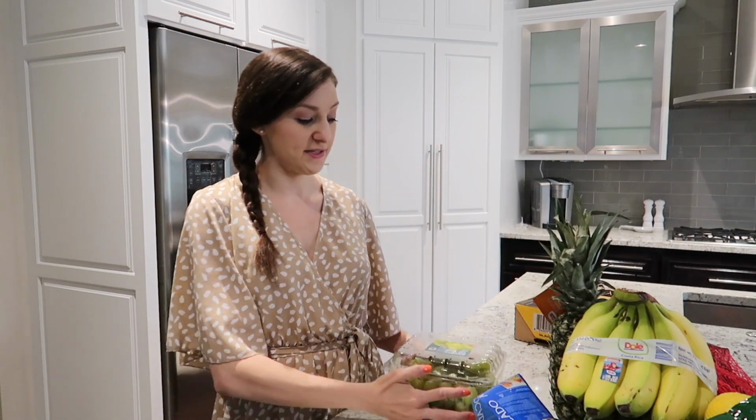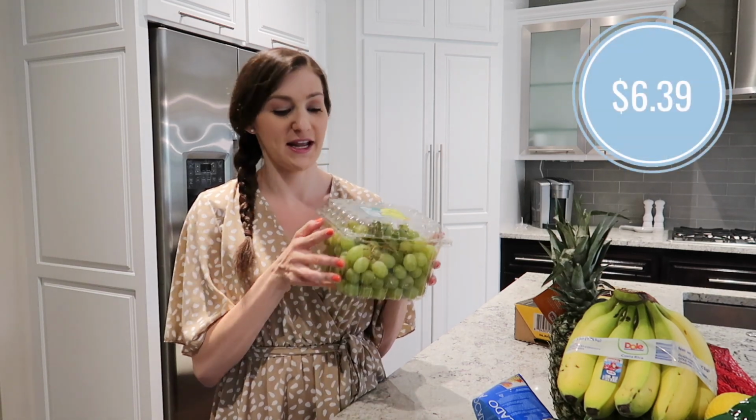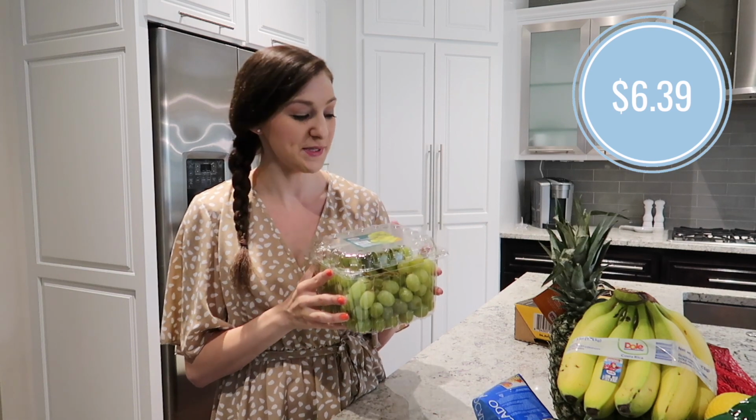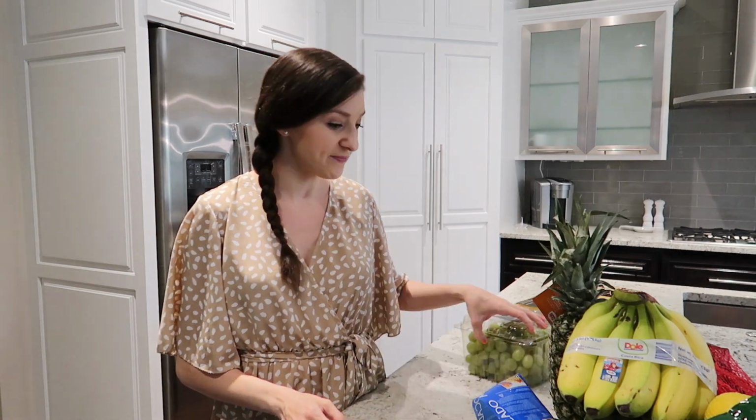I also got some green seedless grapes. Jim was excited about these and cracked into them already. So we've already snacked on a few grapes. And I've actually never bought grapes at Costco before, but I don't know why, because grapes are delicious.